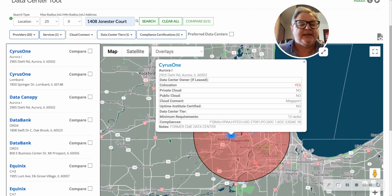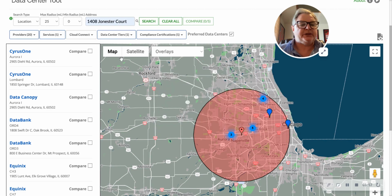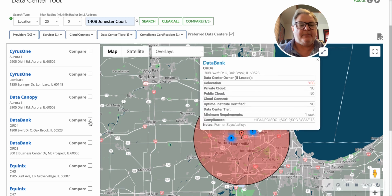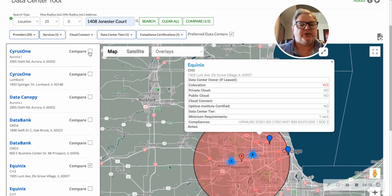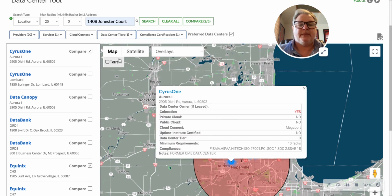If it was a CME data center in the past that Cyrus One took over. We could also choose by preferred data centers. It's going to give me another level of down selection. But then if I just want to look here, let's say I'm looking at Data Bank, and, no, actually let's choose Equinix, and let's choose Cyrus One.